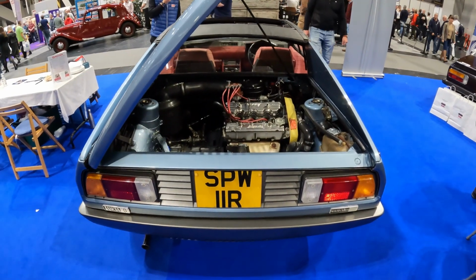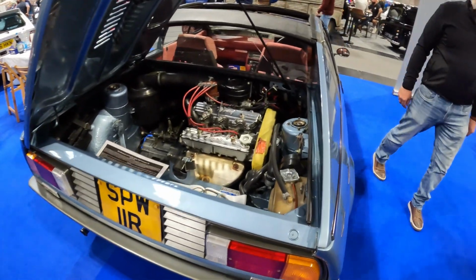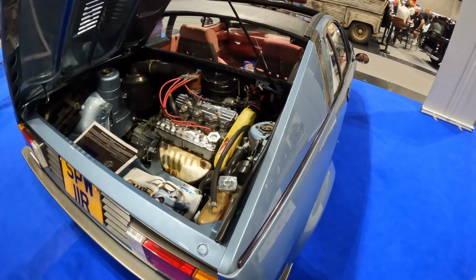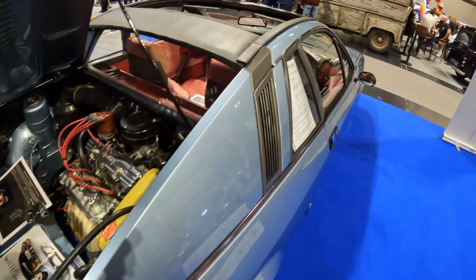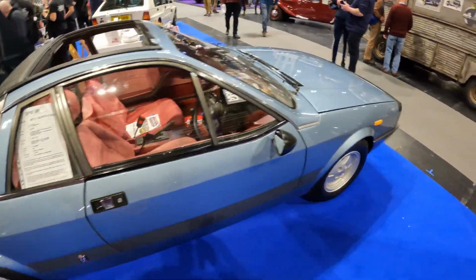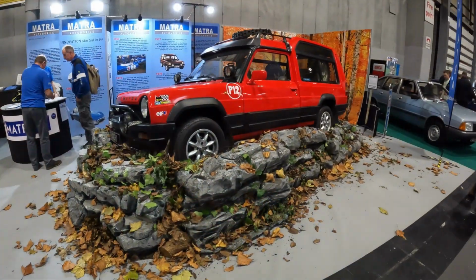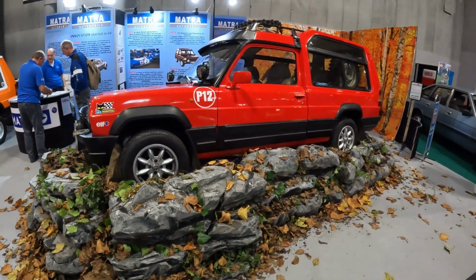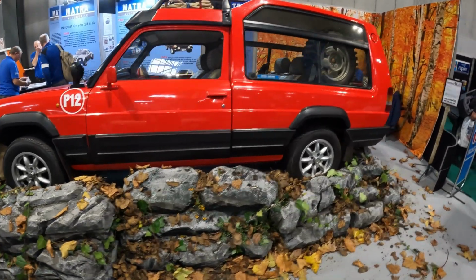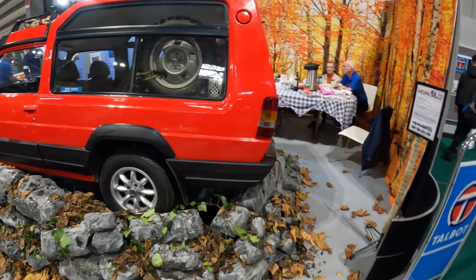One of the cars that really caught my eye at the show was this Lancia Coupe. I never actually realised that they were rear-engined, and such a pretty looking car. Just really nice. Just of its time, the styling and the looks, just brilliant. And I thought the display of this Talbot Matra was outstanding, and they definitely deserved an award which wasn't forthcoming, but definitely one of the best built and designed stands at the Hull show. And all credit to them.